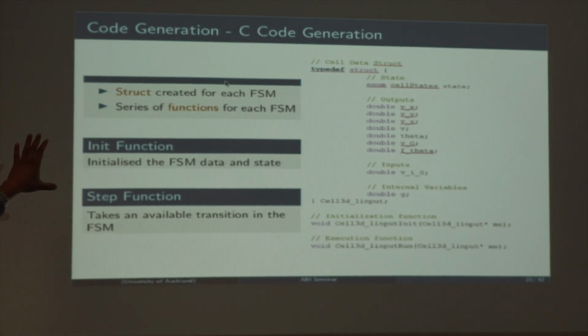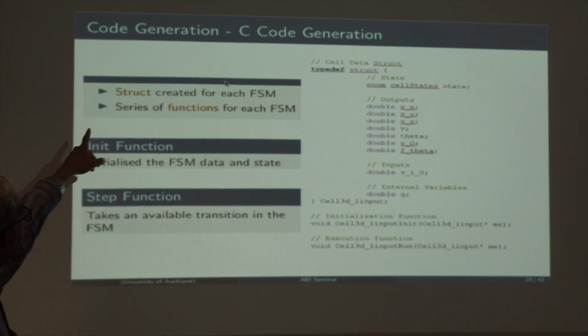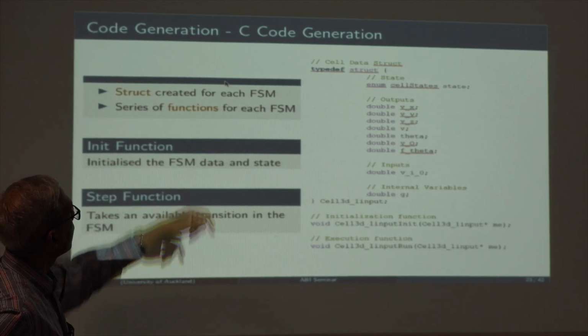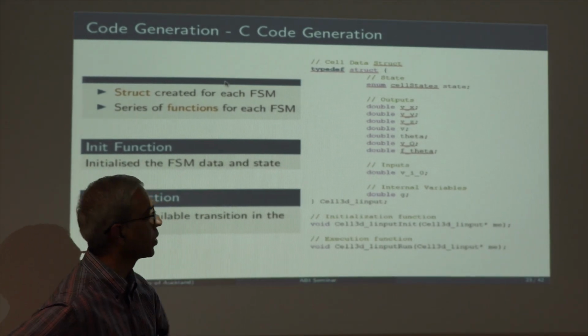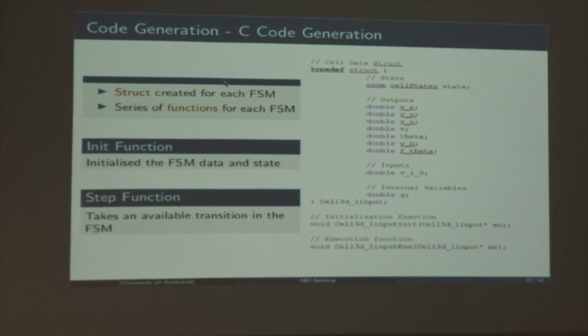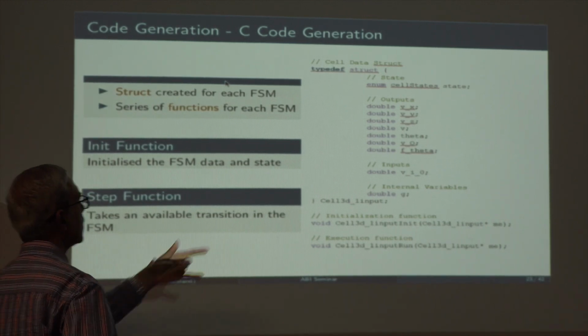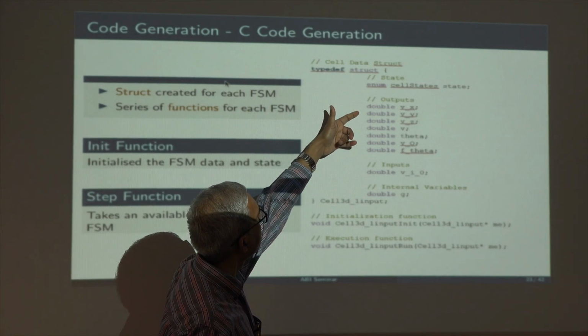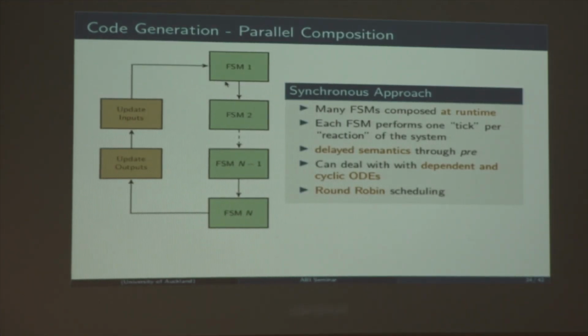So essentially then what we do is for every FSM we create a structure and a series of functions. For example, there is an initialization function and a run function which mimics the actual behavior of the given finite state machine. And the structure essentially defines all the variables that we need in that particular FSM. And in order to actually execute a network of FSMs, we execute them synchronously. So what is the idea of synchronous execution?